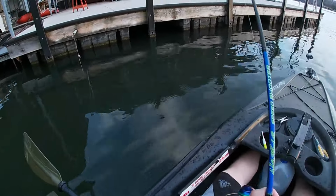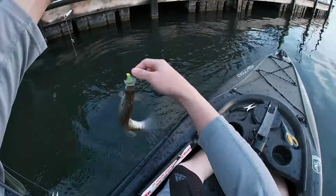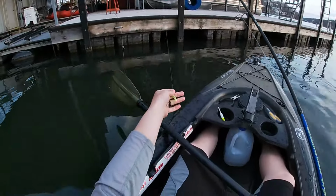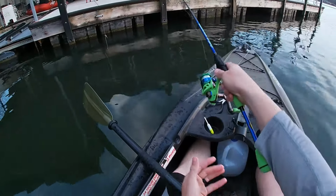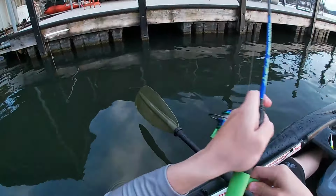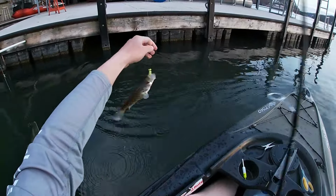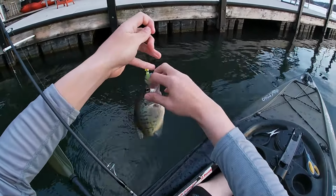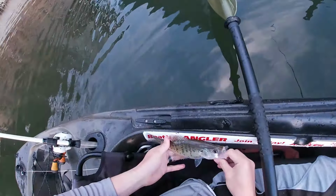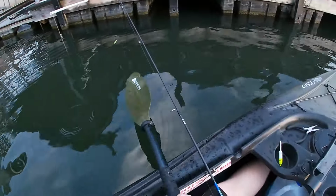There he is. A little bit deeper. Seem to have slid down just a little bit, and that one will be a keeper for sure. Probably about 10. And continue to try to go a little deeper. There's a fish. That's a better one. Maybe not. That one surprises me because he hit it like he was a big one. Pretty aggressive thump. About 9 1/4. We're gonna let her go. See you, buddy.